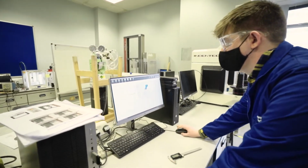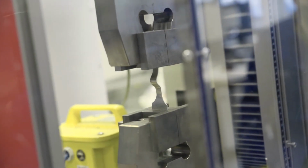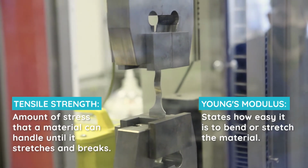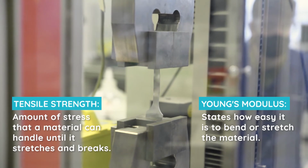And the test will plot the strength of the metal, so the force it's applying to stretch it, and the distance on the bottom axis. And these two things can be later used to give us specific properties of the metal. The specific property we can test is the tensile strength and the Young's modulus of a metal. So that's how much force you need to have it deform slightly and go back to its original shape.